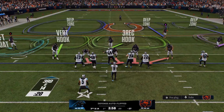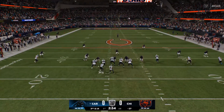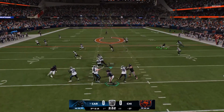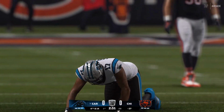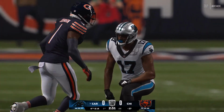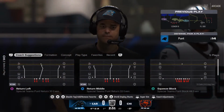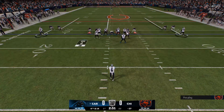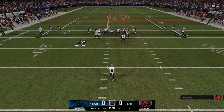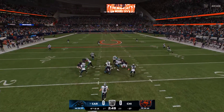So here's a 3rd and 14. Throwing, Young. And that's going to be incomplete. The contact there, enough to jar that ball free. And it brings up 4th down. That was their first 3rd down try of the game, and clearly something was off in the execution of that play. Good news, they've got a whole game left to clean that up and start clicking on those key 3rd down throws.